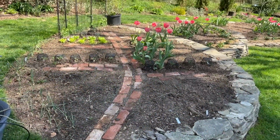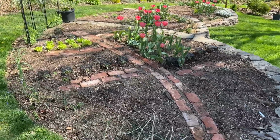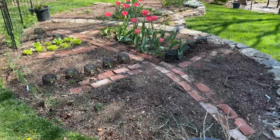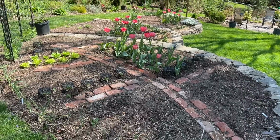There's a lot more to come for this vegetable garden this season. But for now, it's a really happy little place. I'm really enjoying it. And it doesn't look like much, but it's keeping me happy. So that's what's important, right?